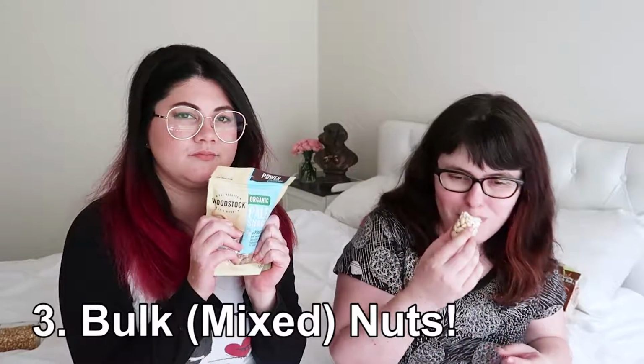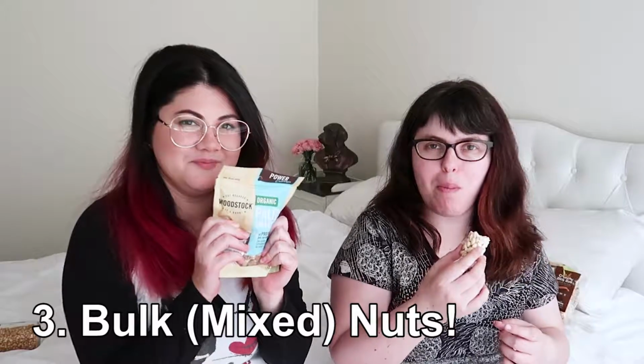Number 3, bulk nuts. I usually don't buy them pre-packaged like this. I like to go to the bulk aisle and just grab a bunch of different nuts, but it's kind of in a hurry and this is really easy to grab. This one has cashews, almonds, and sunflower seeds. It's a good variety of proteins and fats, and it's just super delicious, good brain food. You're not gonna crash from it. That's one problem I have with carbs, I always crash.